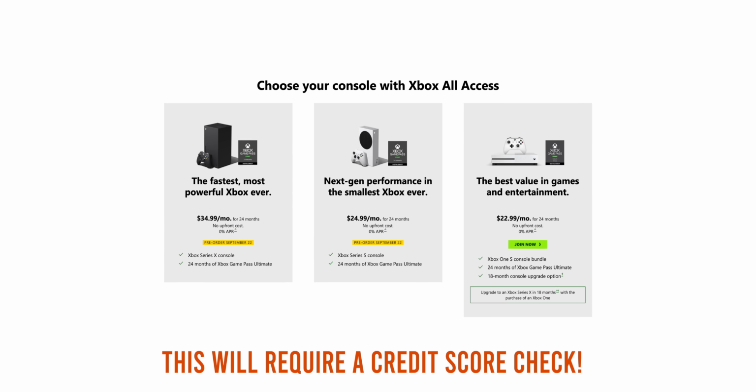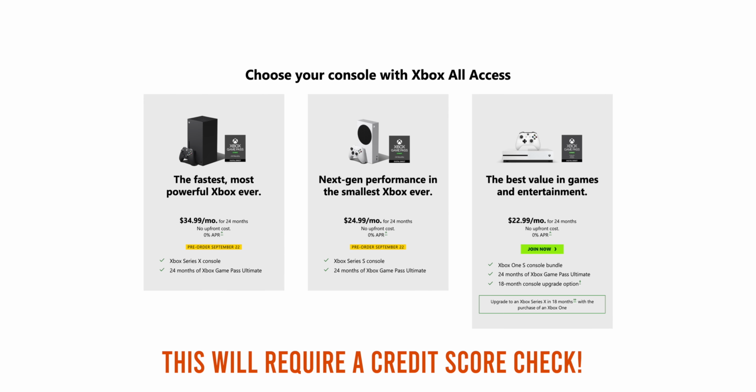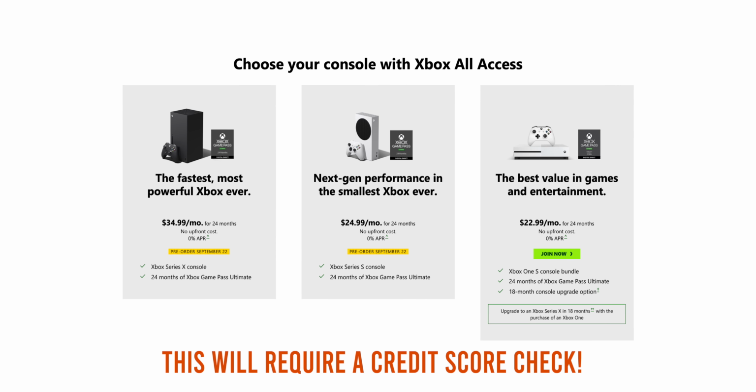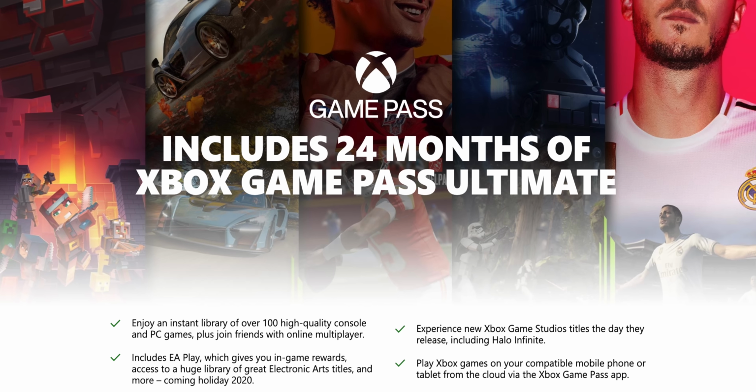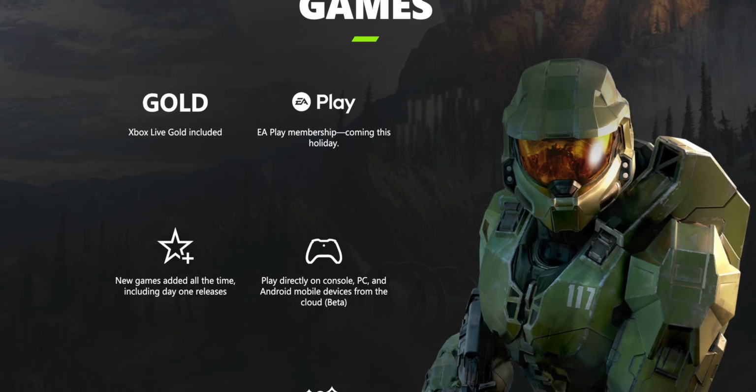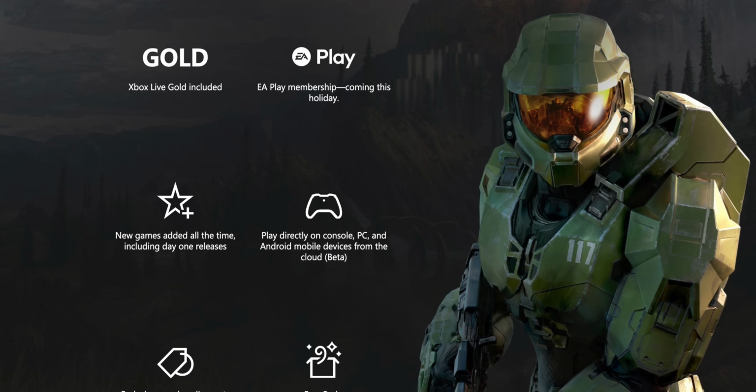Basically this is an installment plan to get your Xbox without paying the full price right away. So in this case, instead of paying $500 upfront, you're paying $35 a month. And this also includes Xbox Game Pass Ultimate, so this is definitely a bargain. Game Pass Ultimate includes Xbox Live Gold and EA Play, that is definitely a big deal. And you're also going to get new games added all the time.